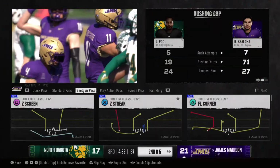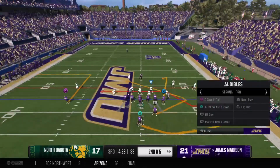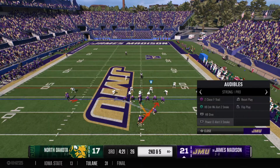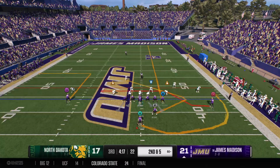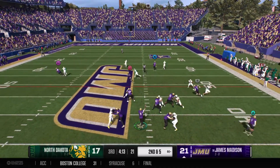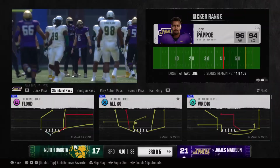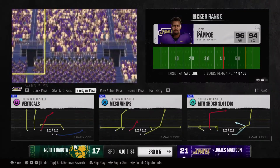A confident, tough, efficient run gets it up to the 44. Halfway there on first down, it's 2nd and 5. Wide receiver shows motion. He's back to throw on 2nd down. And it slips through his fingers, incomplete. That would have been a huge game if he could have held on.